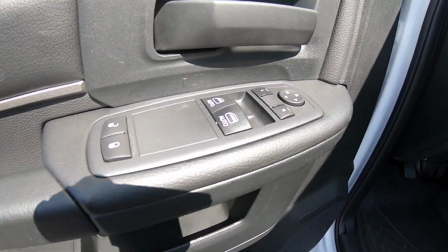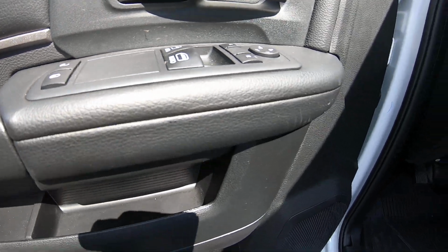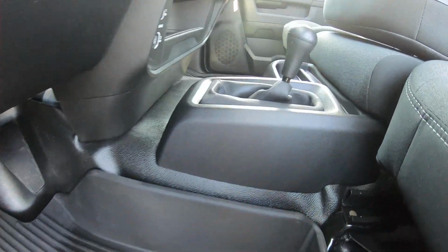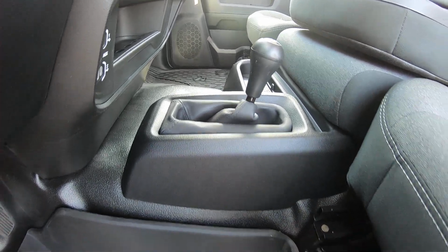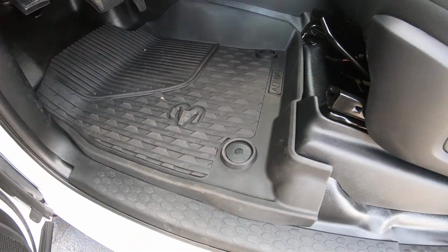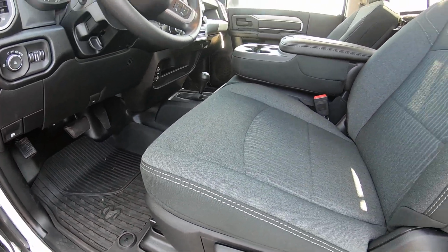Power windows, power locks, and power side mirrors. It also does have vinyl floor. You can kind of see there in the center by the 4-wheel drive shifter. But we did upgrade this vehicle with the Ram logo rubber floor mats and the 2 front seats here.